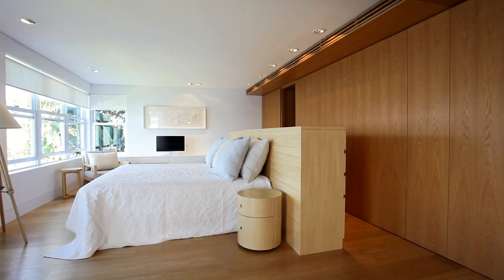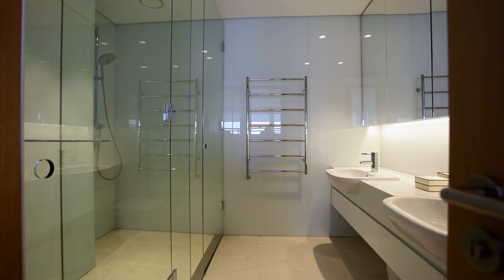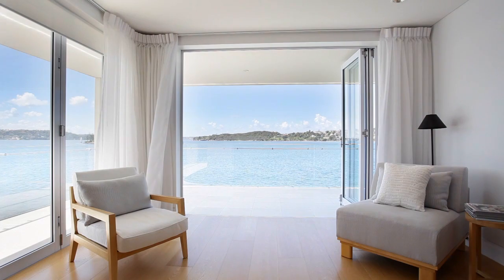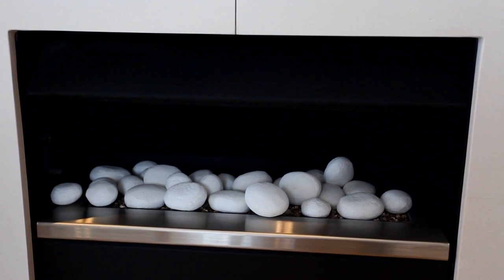This exquisite apartment comprises two bedrooms, two stone bathrooms, and two secure parkings. The master suite has a built-in robe with harbour views, an open plan lounge and dining with a private balcony, and a bespoke stone feature wall with a gas fireplace.